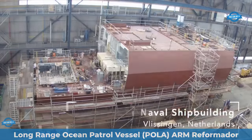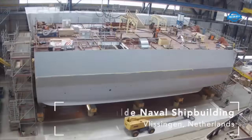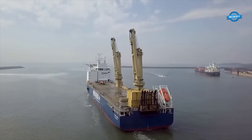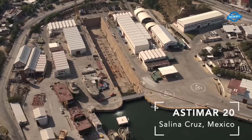The long-range ocean patrol vessel, POLA, ARM Reformador, represents a pinnacle of naval engineering, achieved through international collaboration and state-of-the-art shipbuilding techniques. Here's a concise overview of its construction process.